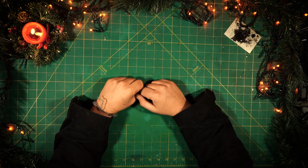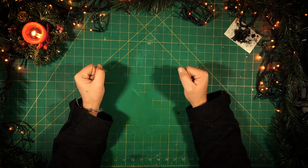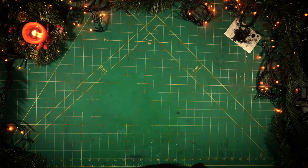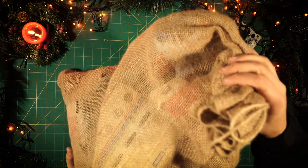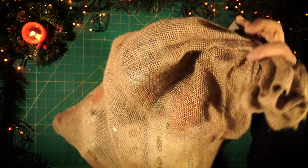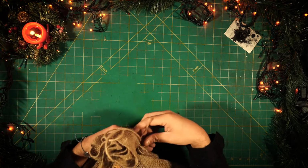Thursday, the 17th of December 2020, day number 17 of our 24 days of random awesomeness. What do we have today? Let me grab the bag. We saw it yesterday. It is a mid-sized bag, not too heavy, not too light. It is a bit big, so I will take it here and I will open it like this.